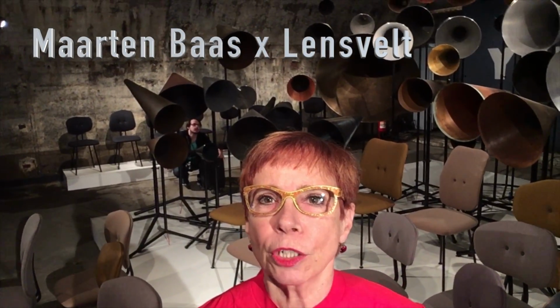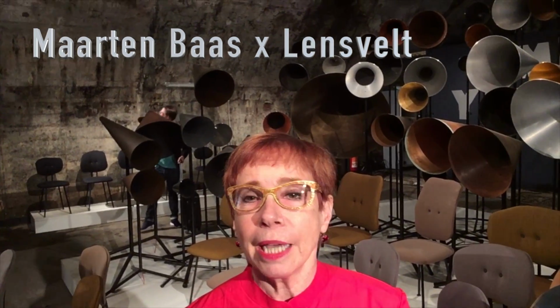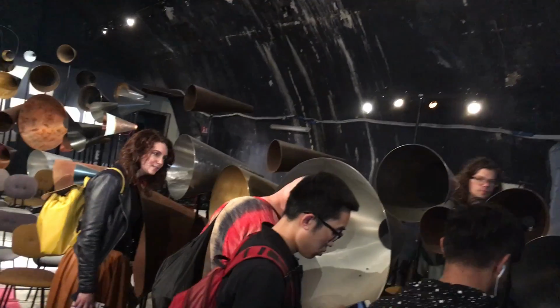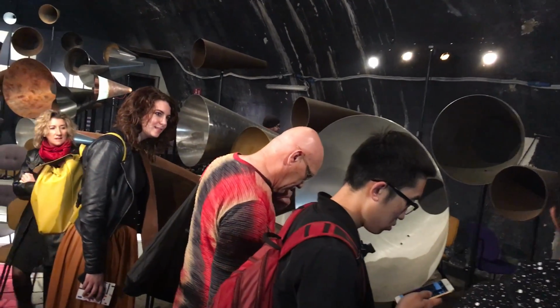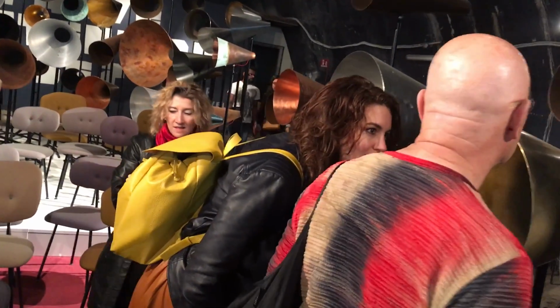This is the exhibition at the Milan Design Week by the Dutch designer Maarten Baas in collaboration with manufacturer Hans Lensvelt. I'd hoped to talk to Maarten Baas here, but unfortunately he's off playing football with a number of other designers such as Richard Hutte, so he's not here to tell me about the story of this exhibition. He is showing his new chairs in a sound installation in a warehouse that is one of 129 warehouses along the edges of the train tracks behind Milan Central Station. And I must admit, it's spectacular.